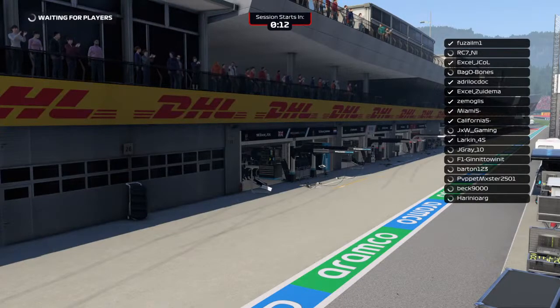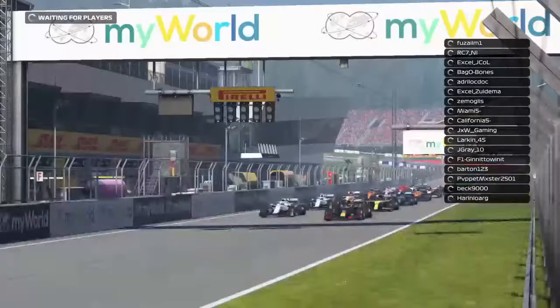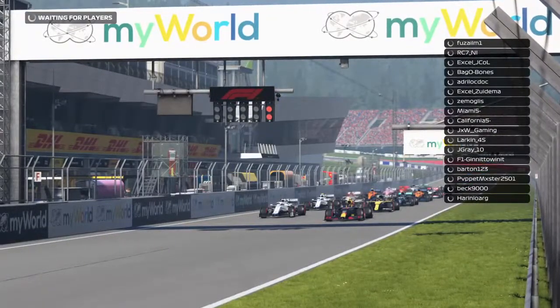Should talk about how Fuzz outqualified Larkin. Good job, Fuzz. I do think Larkin's time was on the mediums, but yeah, still. But yeah, if you can stay in DRS here, it's very, very powerful. I expect we'll see some DRS trains if it's dry.